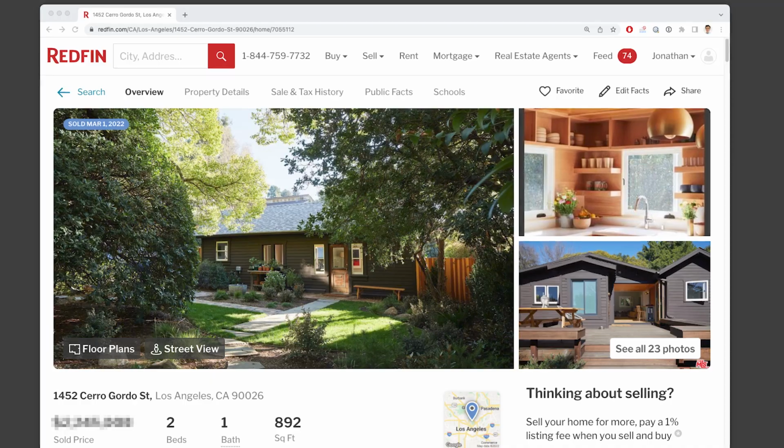The Los Angeles real estate market is crazy right now. And before I present my solution, my incredible hack for actually buying a property in this market for less than what it's worth, let me show you what I mean.